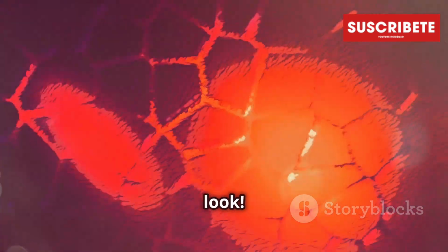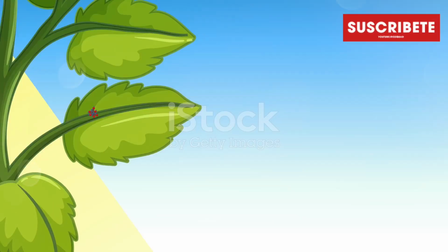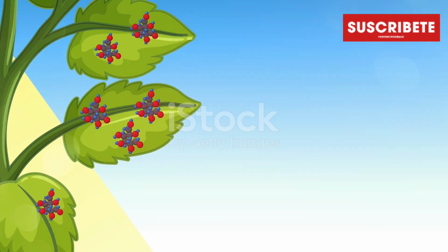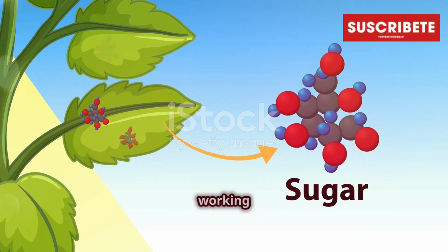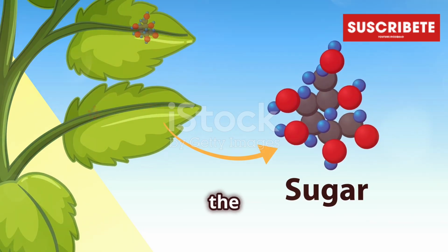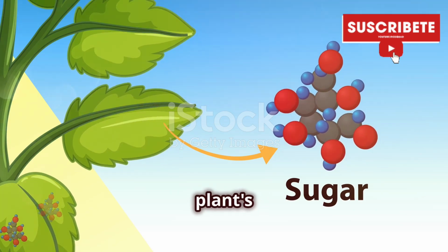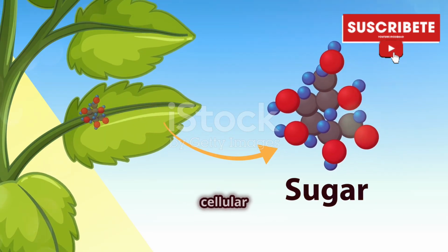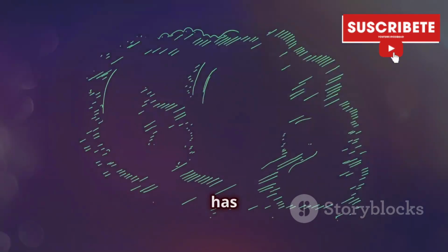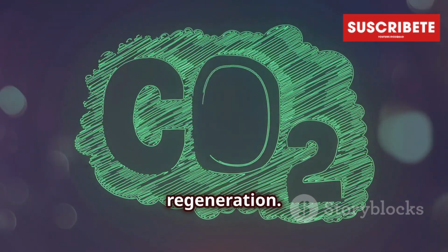Let's take a closer look. The Calvin cycle is a complex series of reactions, but it's essential for the plant's survival and growth. Picture this. The Calvin cycle is like a bustling factory inside a plant cell, working tirelessly to turn carbon dioxide from the air into sugar, the plant's favorite treat. This process is essential for the plant's survival and growth, as it provides the necessary energy and building blocks for various cellular activities. This cycle has three main phases: carbon fixation, reduction, and regeneration.